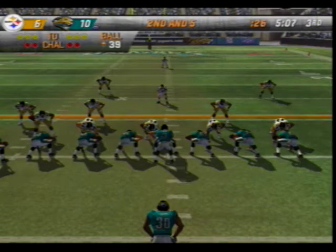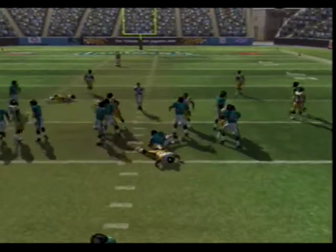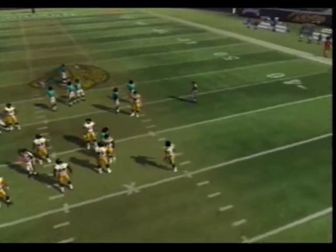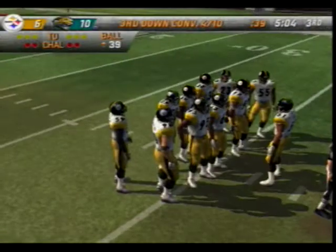The Steelers line up in a 4-3. Hand it off to the back. Porter comes up to make the play at the 39. This team's always trying to get a good mix of run and pass plays.